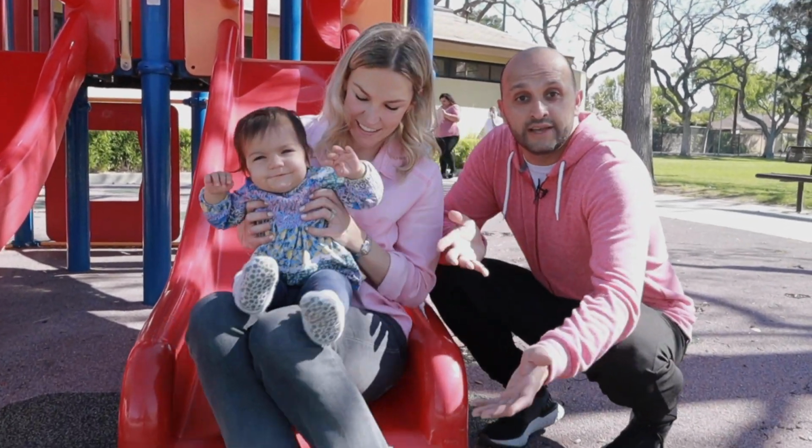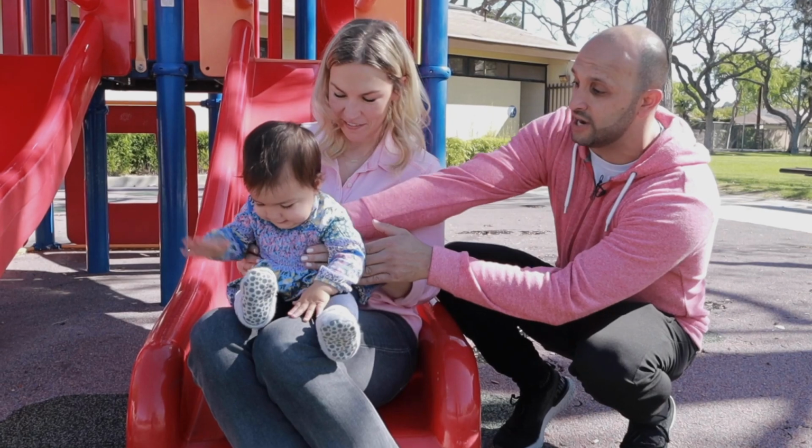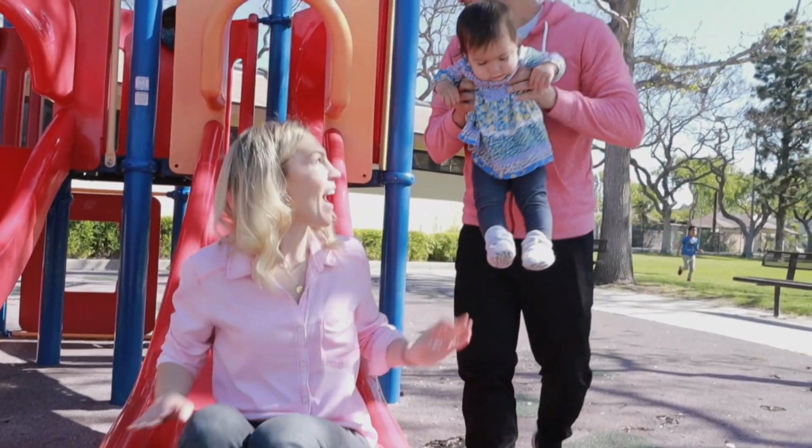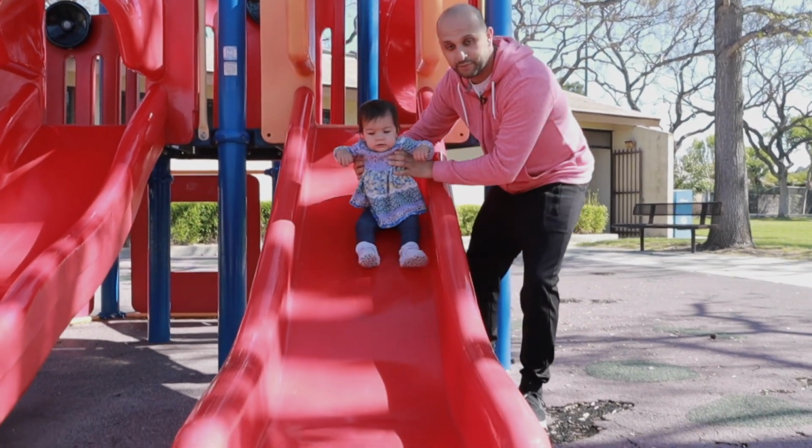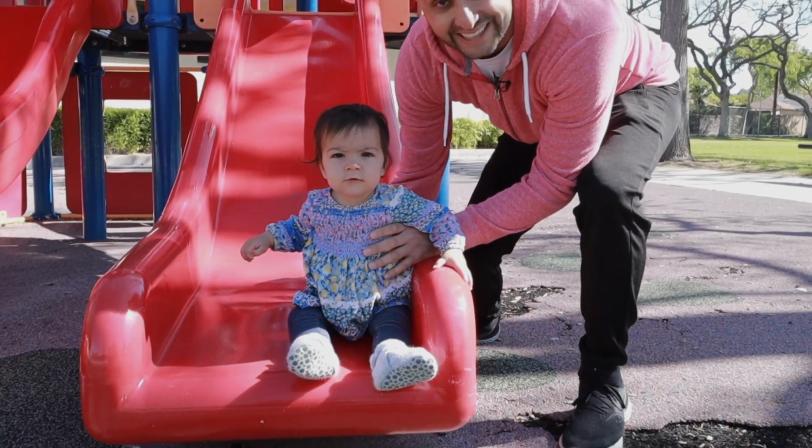Now, the only other way to do this to avoid any type of injury is taking the child, I'll take her, Dr. Kate, and letting her go down by herself. Then there's almost no injury. But just hold the child while they go down.